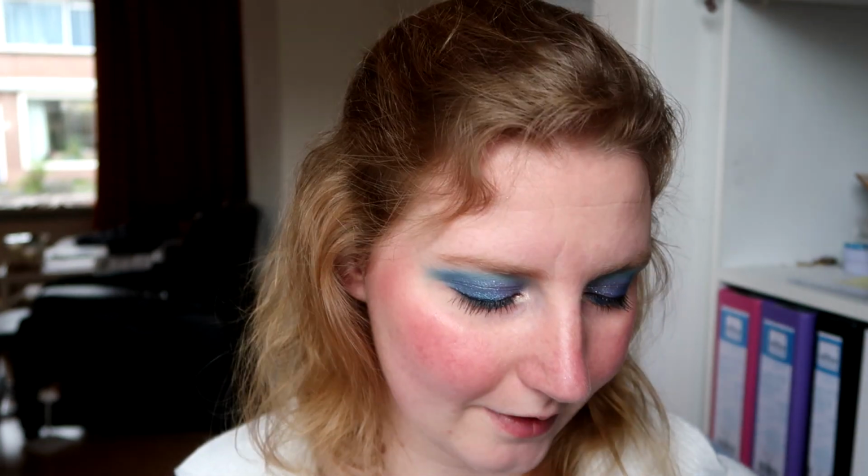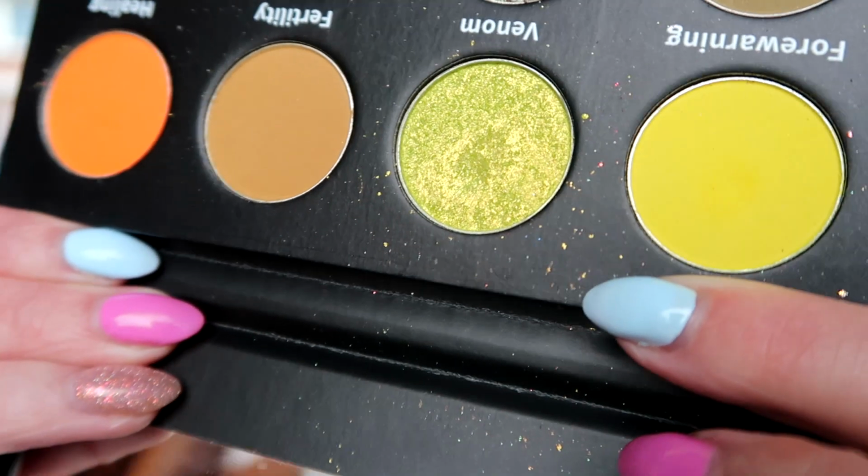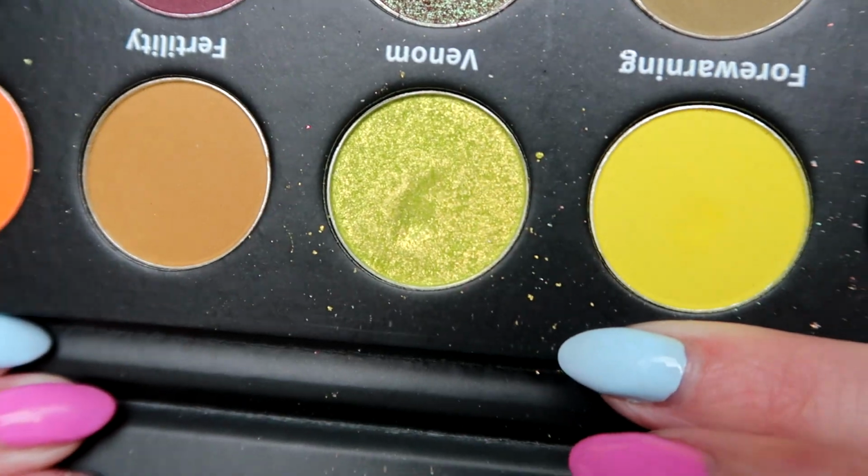Then for an indie shadow, I am rolling in my Mica Beauty Shop Serpent palette. I just knew right away I wanted to work on this shadow because this is the best shadow in this palette. I am rolling in the shade Venom, which is right here. And you can see I already have some use on this. This is my go-to shadow from this palette. I love it so much. Every time I have a special occasion, I need to remind myself that I have other Mica Beauty Shop singles to put on my eyes, because I love to go back to that shade.